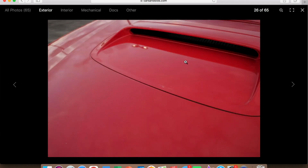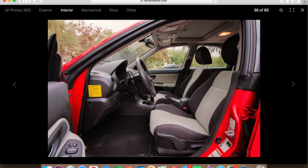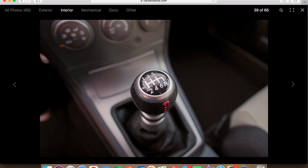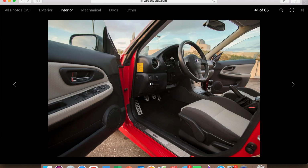Usually these hood scoops as well are very bad about fading because they're not metal like the hood is. I think they're just plastic, so they can fade pretty bad. This one looks to be in nice condition. Interior looks just about immaculate. I love the two-tone seats there. You can see the 6-speed from the STI. You wouldn't even know it wasn't stock.